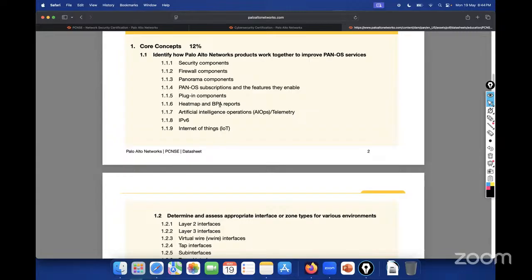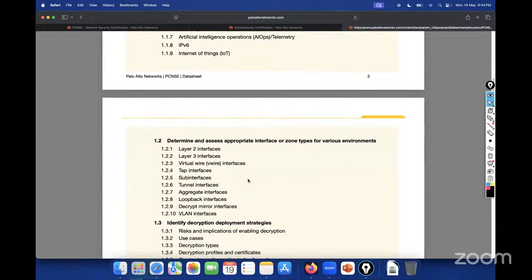If you have made some mistakes, or if you have a configuration which is allowing a wider rule, it points out that this rule is not good, or this rule does not come under best practices. Okay. Apart from that, if we go further, we'll try to understand the interface type.